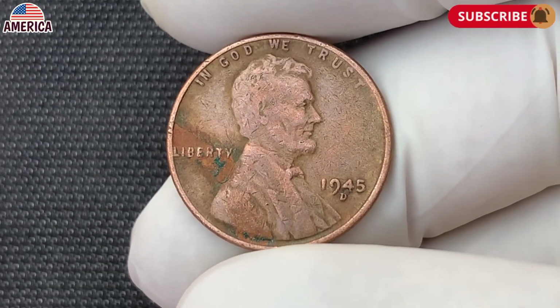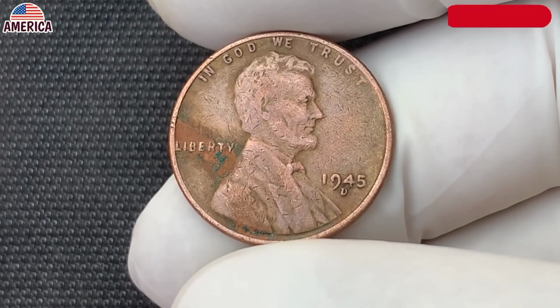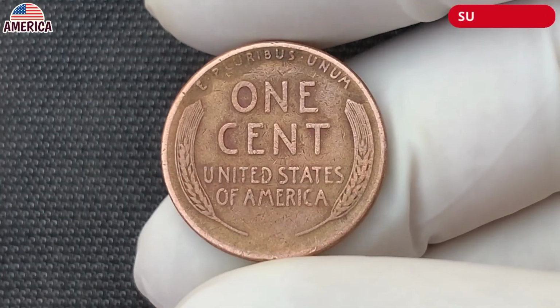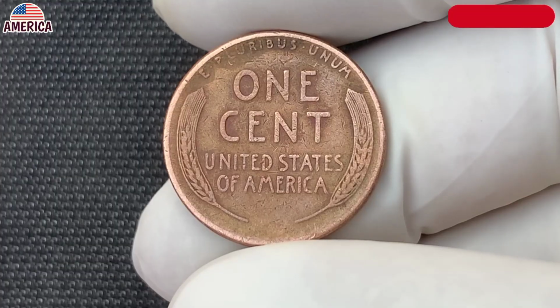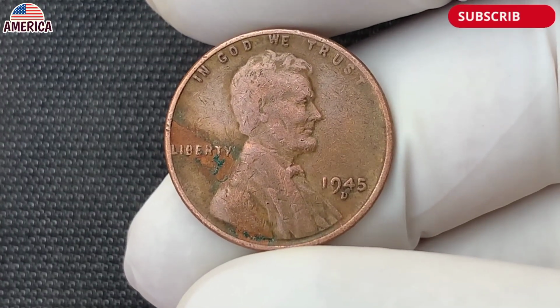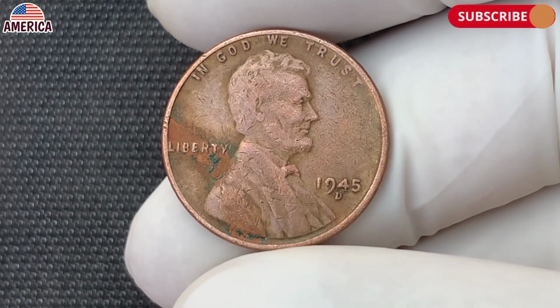Collectors value these coins not just for their errors, but for their condition. If your coin is in uncirculated or mint state condition, meaning it has full details and barely any wear, the value jumps significantly. A brilliant red tone, which means the coin hasn't oxidized, is especially desirable. Even pennies with mild wear can still fetch hundreds if they carry one of the minting errors we mentioned.